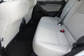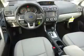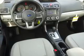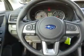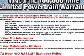Inside you'll find Bluetooth connectivity, digital radio, an auxiliary input, steering wheel controls, a premium sound system, a backup camera, curtain head airbags, front airbags, side impact door beams. Great quality at a great price.